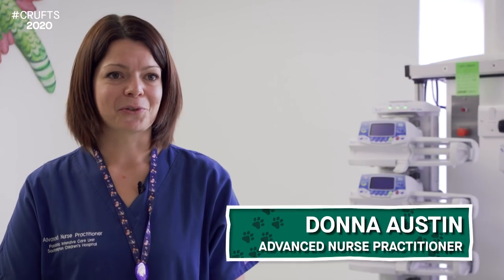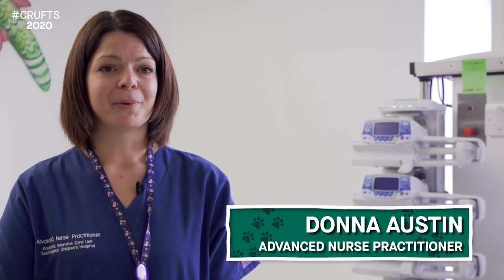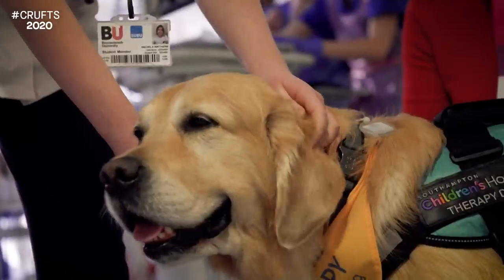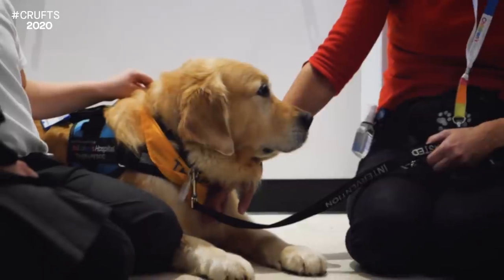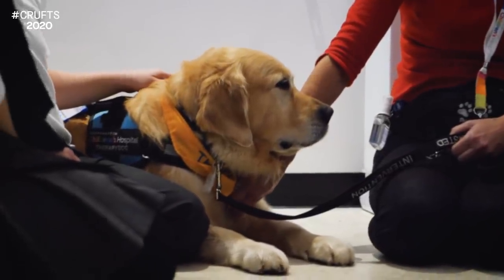The minute Lindsay and the dogs walk on, people switch off, people have time to relax, and the patients that are awake absolutely love the treat of having a dog. It's somebody who's non-clinical can come in and just offer them something that we can't as staff. They bring a bit of home into the unit, into what is a really clinical, intense environment.